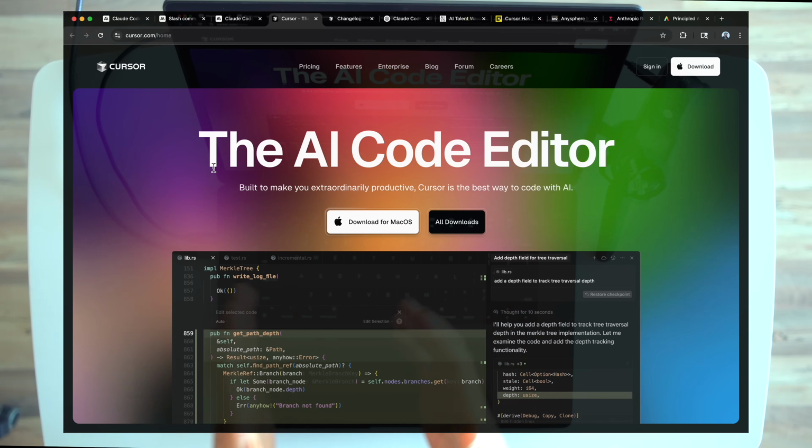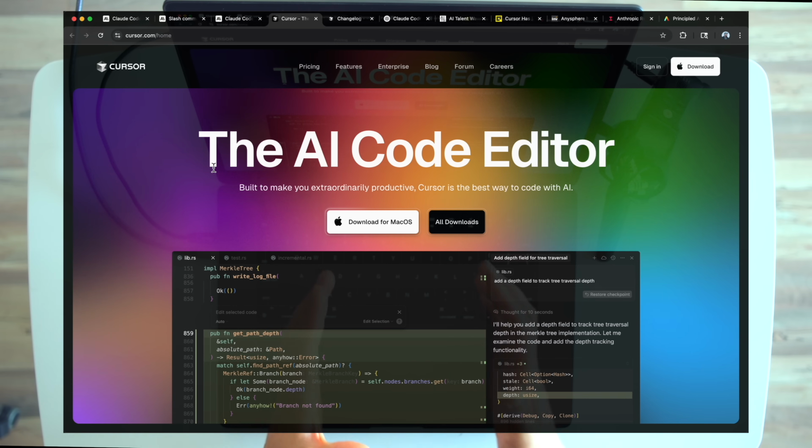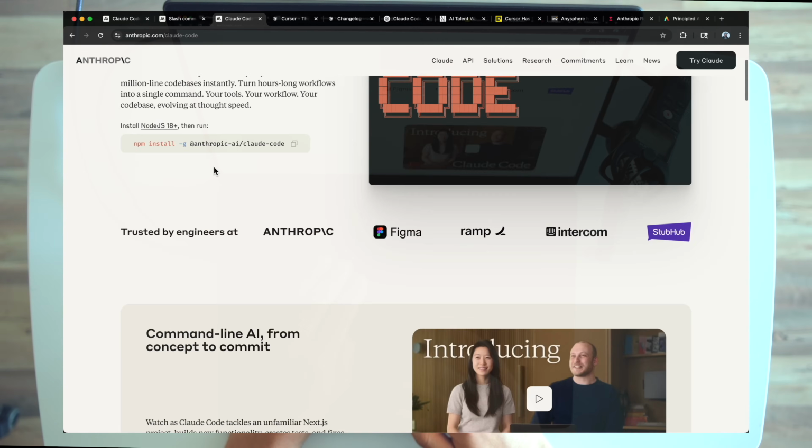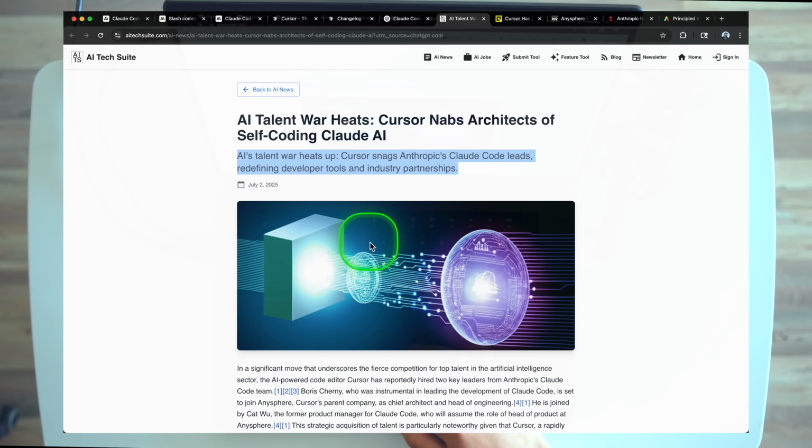We have to remember that Cursor is the fastest software as a service, SaaS, to 100 million annual recurring revenue in history. Okay, so their IPO could be huge. And as insurance, to keep that trend going, they added Boris and Kat. So second idea is that they're going to get more creative control at Cursor.